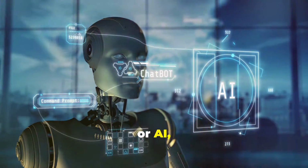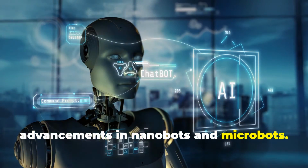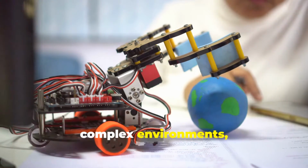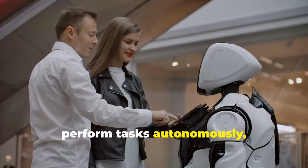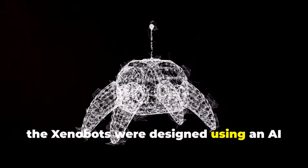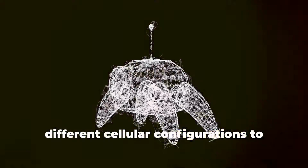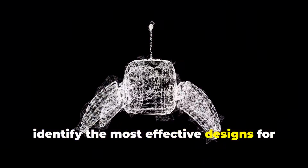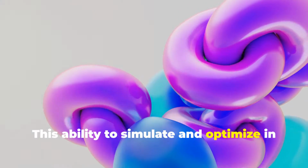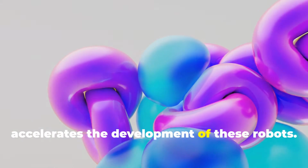Artificial intelligence, or AI, is the driving force behind many of the advancements in nanobots and microbots. These tiny robots rely on AI to navigate complex environments, perform tasks autonomously, and adapt to unforeseen challenges. For example, the xenobots were designed using an AI system that simulated thousands of different cellular configurations to identify the most effective designs for movement and task execution. This ability to simulate and optimize in a virtual environment significantly accelerates the development of these robots.